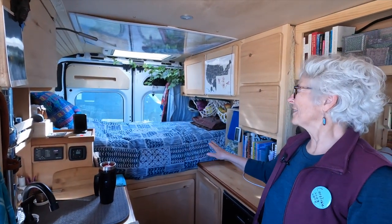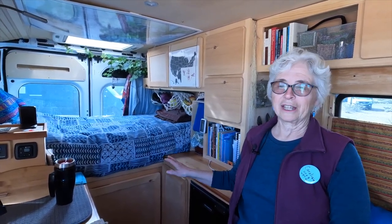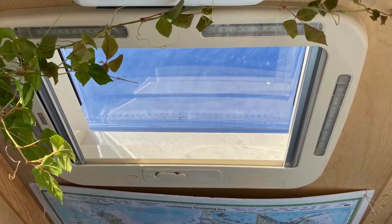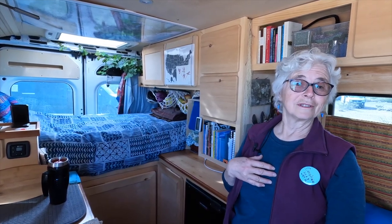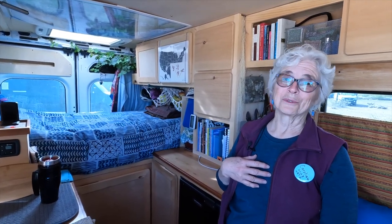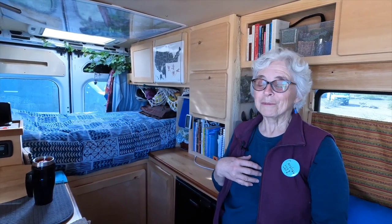And one of the things I wanted most when I first started planning the van was to have a skylight over the bed. And that's a Tern Overland or Arctic Tern skylight. And I really love it. I have stars and moon over the bed. Sometimes I have rain. It's really wonderful. But it was a little scary, cutting holes in the van. But we did it all ourselves.